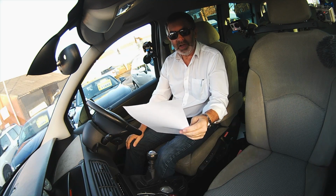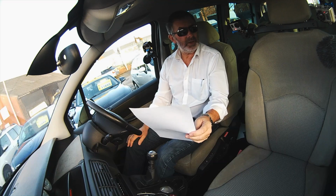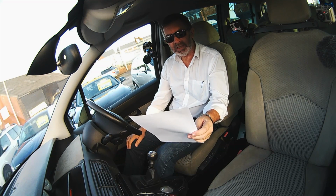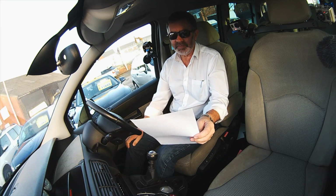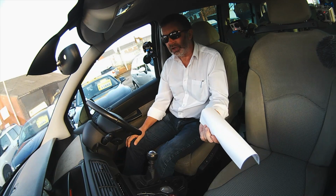This is a Peugeot 807 2-litre HDI Executive. It's obviously a people carrier. It's a 7-seater. It's 2007 on a 57 plate, 136 brake horsepower, and it has done 54,072 miles. Now there's 4 stamps in the book.